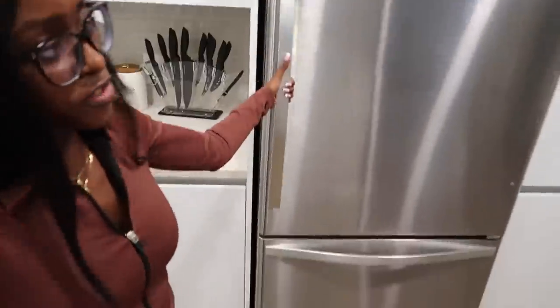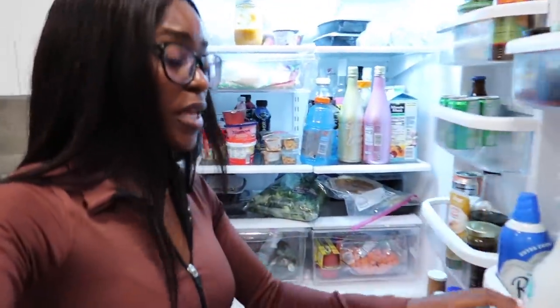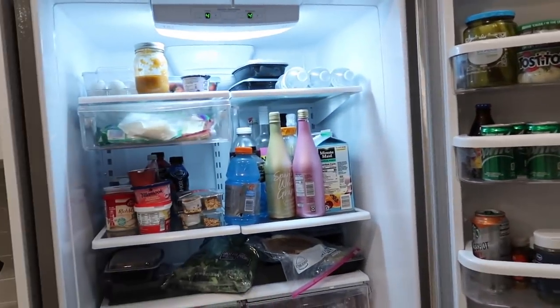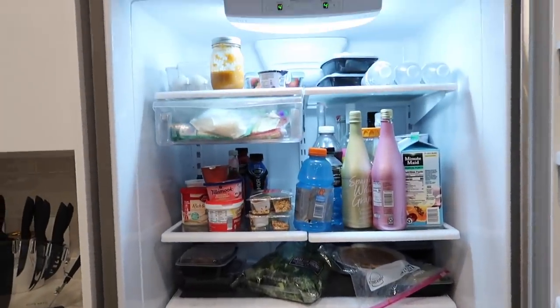So right now I think I'm gonna organize my fridge. The top part is the fridge, the bottom is the freezer. Sometimes it's a bit hard to open, don't mind that. This is the current state of my fridge right now. It's not really too messy, it just looks like a normal fridge. But I want it to look like a Pinterest fridge. This fridge right here is pretty normal and I feel like I can achieve this.